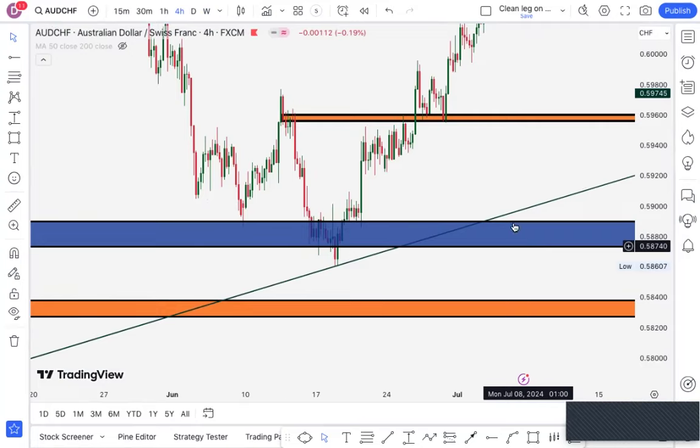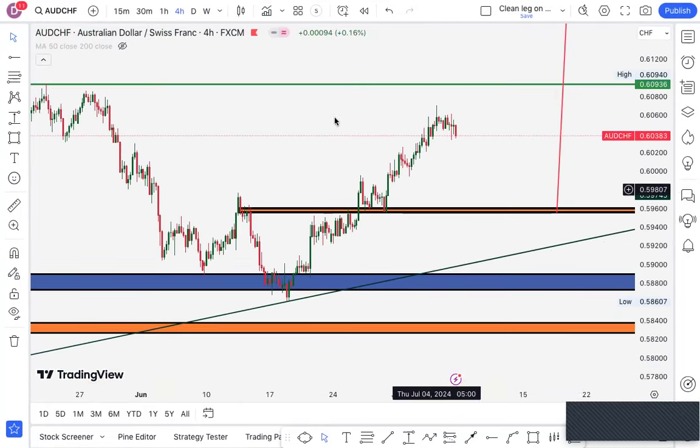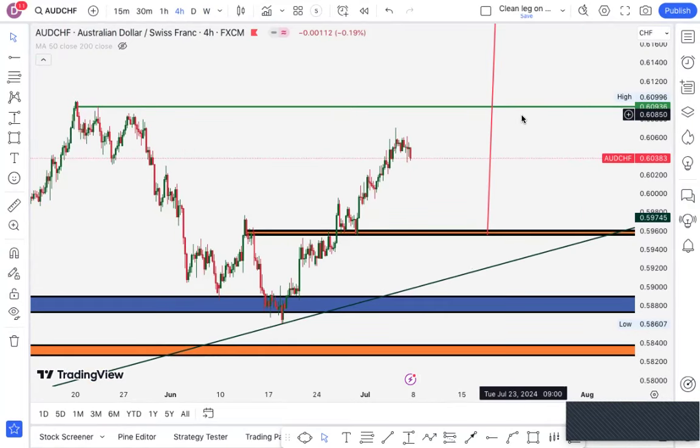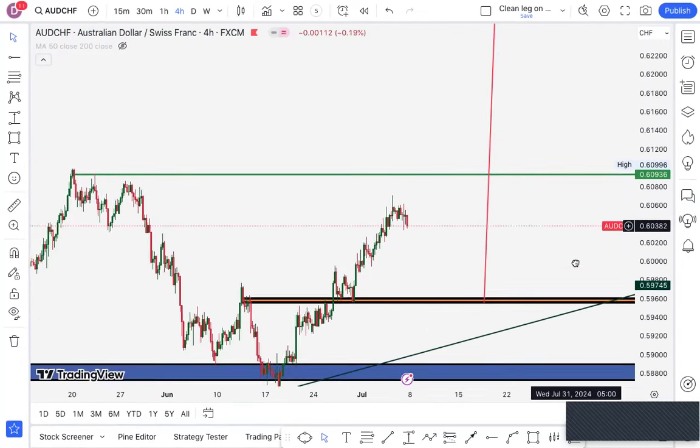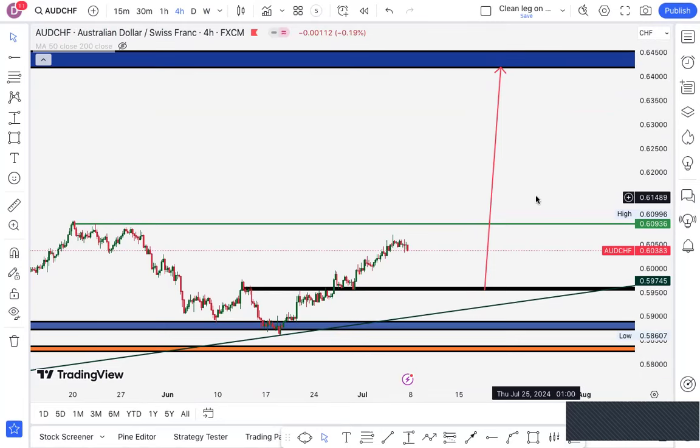So this is where I'm actually waiting for this pair to come into, so I can add more longs, and then my first TP here still remains 0.60936, because this was the recent high before the market actually melted all the way back down. And then also subsequently we should see this guy rally into regions of 0.64500.